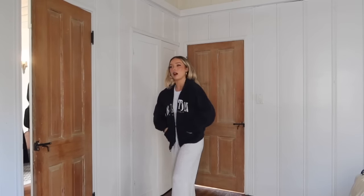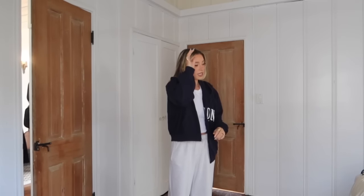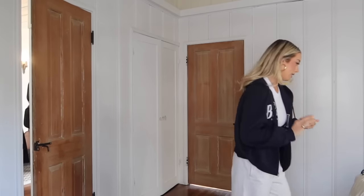I feel like this fits more like a small, almost, or a little bit of a large small. But I could probably do a large in this, but I like this fit. It's not super oversized, which is nice for a change. Actually, while I still have this on, I wanna show you guys these.